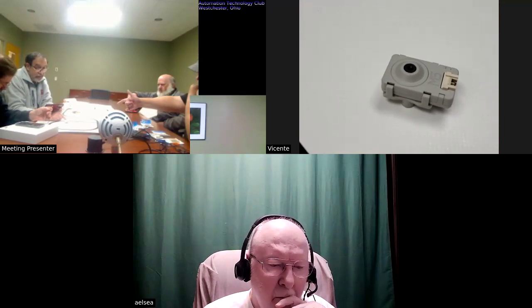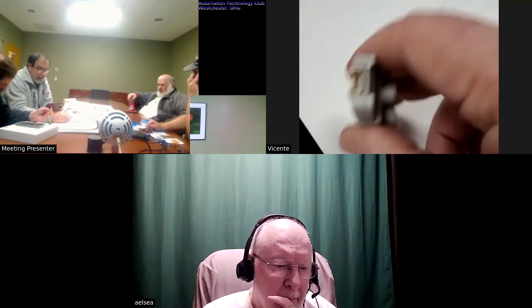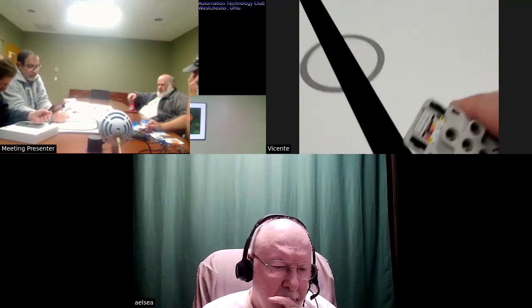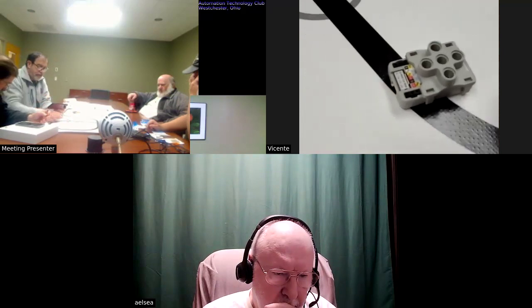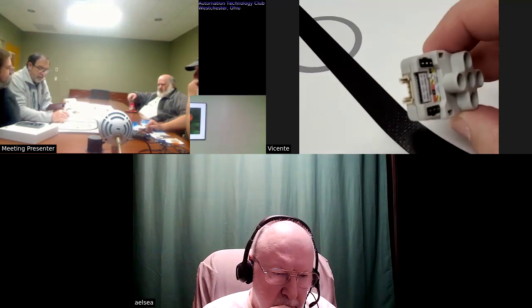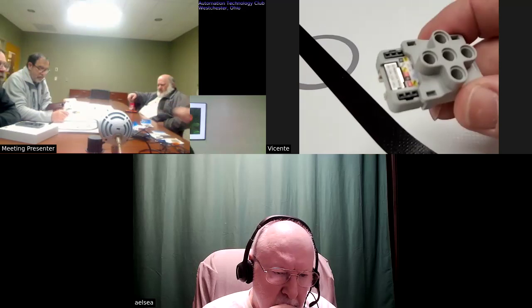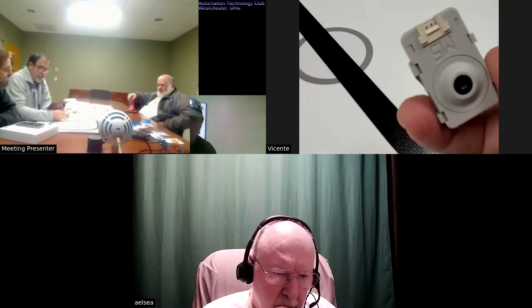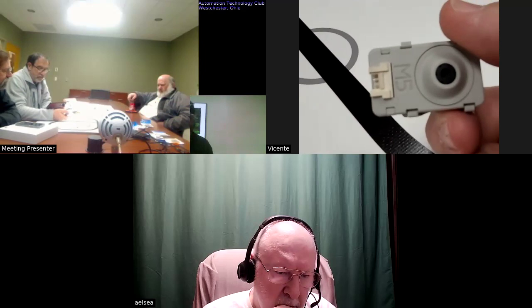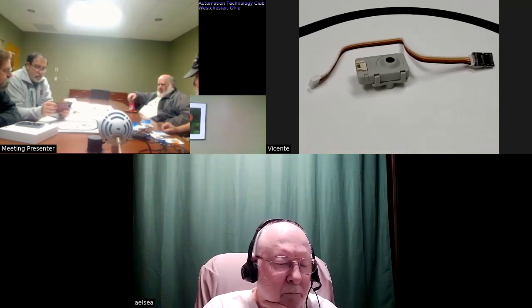It's got an SD card on it, it's got a microphone on it. The SD is in the back, right? Yep, underneath the connector. I think it said it was a 16 gig SD card. I'll have to mess with it.